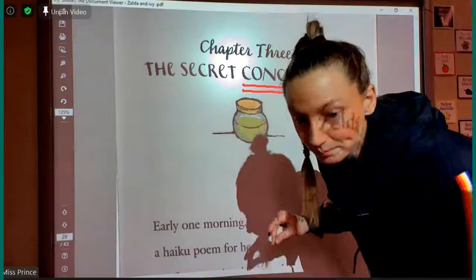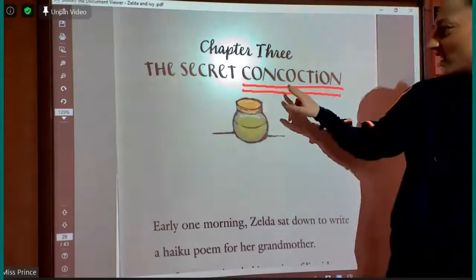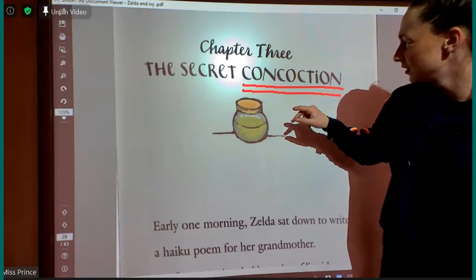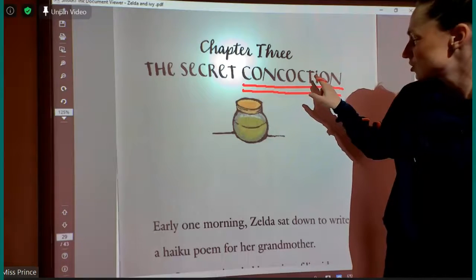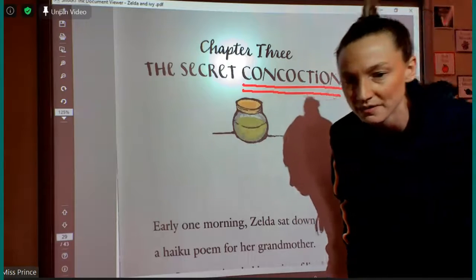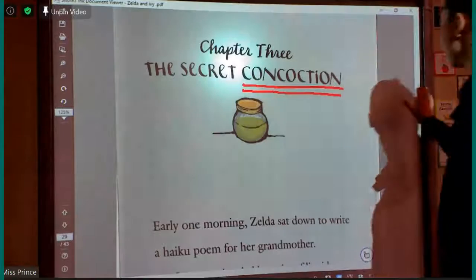All right. Chapter 3, The Secret Concoction. Oh, I don't know, but I don't want to give up. So I'm going to keep reading and see if I can figure this out in a little bit.